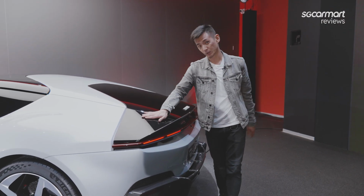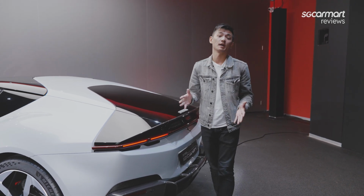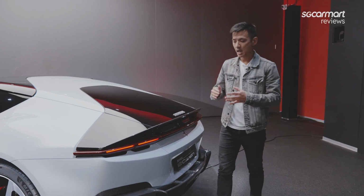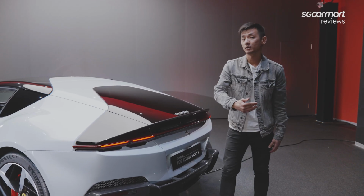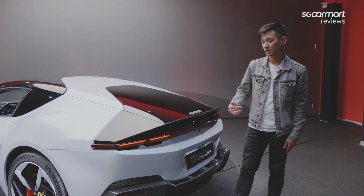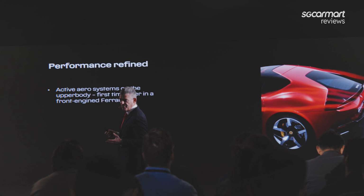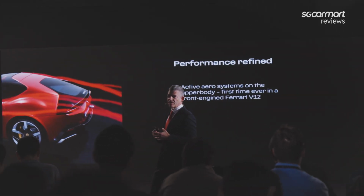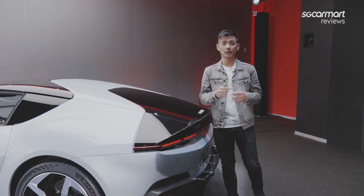It might not look like anything, but actually these are active aero spoilers. It's the first time it's available on a V12 Berlinetta. Between 60 km per hour and 300 km per hour, it operates at a variable degree, and it helps with the car's overall aero efficiency and capabilities, and of course that adds downforce, and that means better handling.